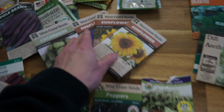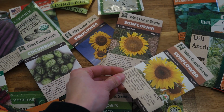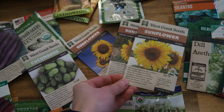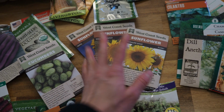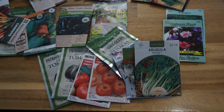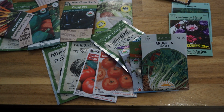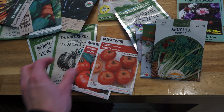Yeah, and then I got 3 different kinds of sunflowers, and I grow sunflowers because I keep the seeds and then I feed them to the chickens over the winter, so then they have some sunflower seeds. And sunflowers are so pretty. They're so beautiful. Yeah, I like them, and I can make wedding stuff.